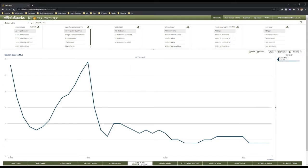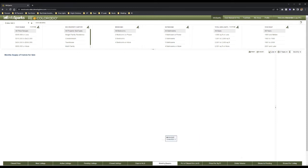Days in MLS. I think this number is skewed because it's not what we see out there. 4 is the amount of average days that they're recording as on the MLS. I take this one with a grain of salt, folks, because this statistic does not line up with everything else that we're seeing on there. It might be more like 10 to 15 days on average in the market, but this is what they're recording, so this is what I'm passing along.